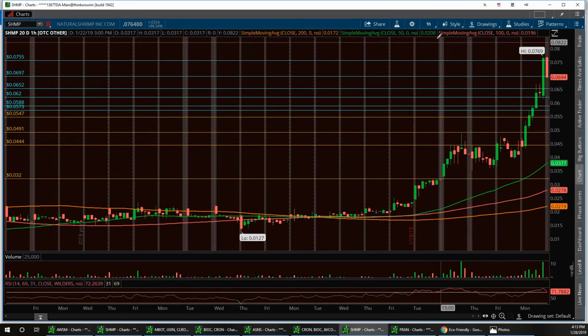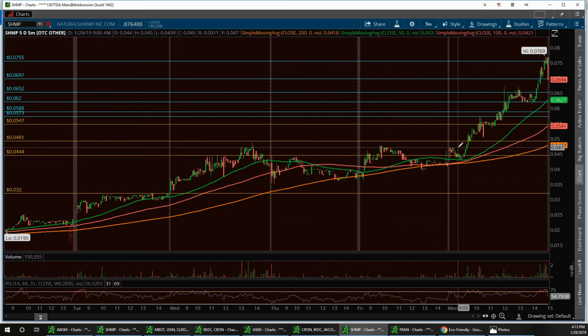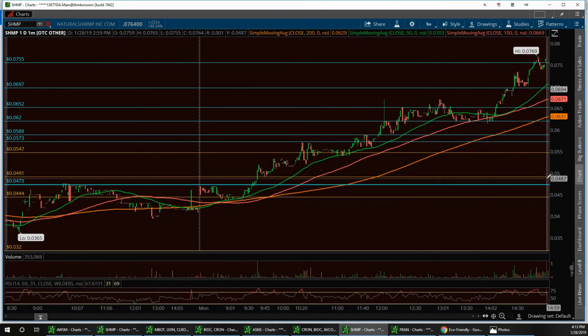So I'm going to tell you where I think the pullback's going to be on this, if any at all, because I still think we have a lot of room to run. I'm looking at the previous highs that we had yesterday, and we had that double top here, and I don't think it's going to get down to this area, 473. But we might see it run into the 50 SMA. We're going to pull that up on a daily 1 minute just to see where that is real fast.